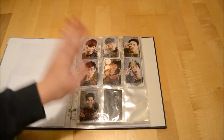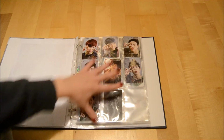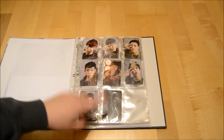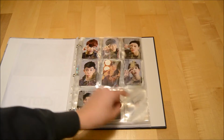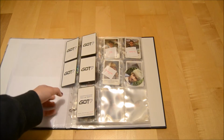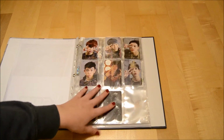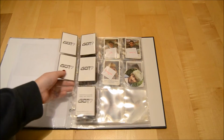So I have the first mini album complete. All of these members you can find really easily and really cheap. But this card is more expensive, because when you got that card you could go to a meeting with GOT7, so most people have used their cards. But one time I had money and I bought it, and I'm happy with that.